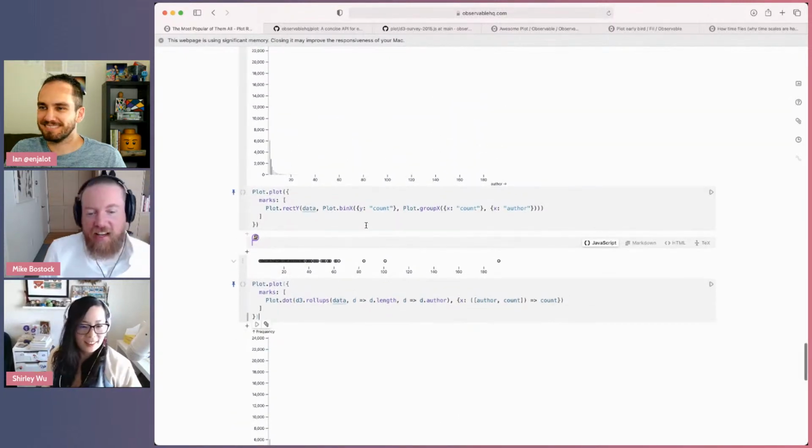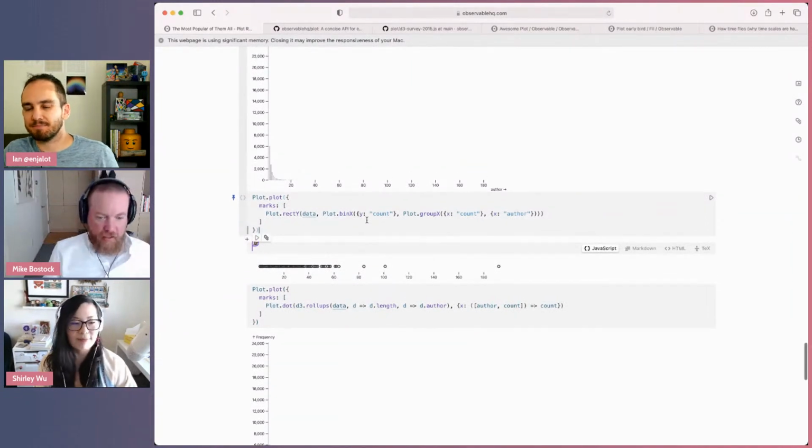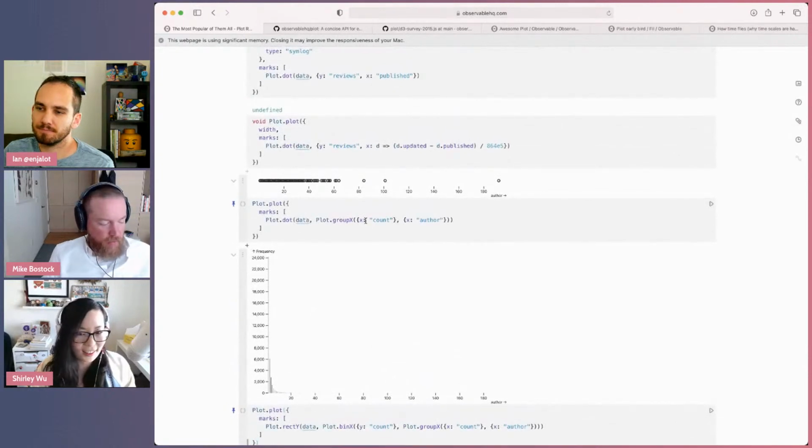Yeah, because we're trying to understand a one-dimensional distribution. Another way to think about it is: how many fan fiction stories are these authors likely to have written? Yes, you're right.